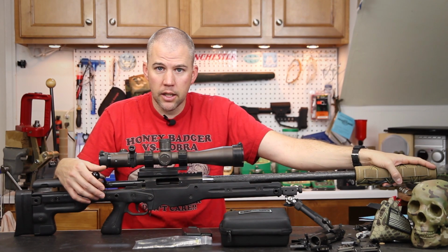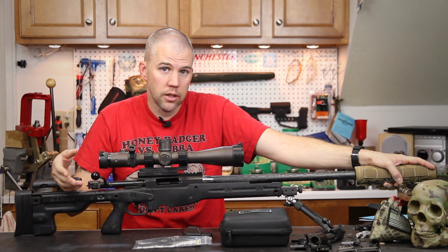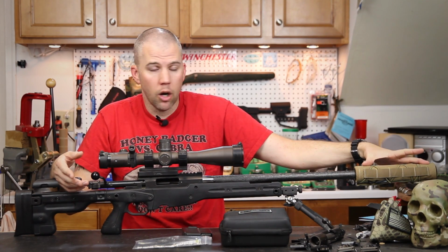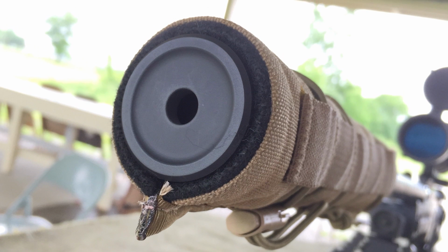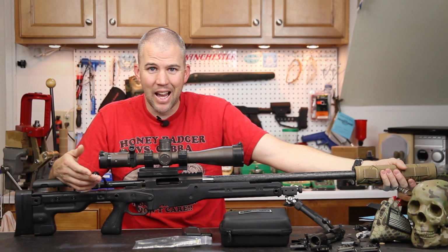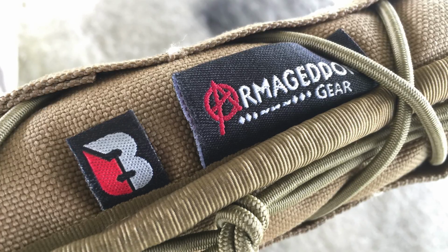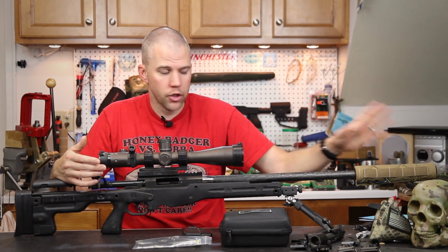I knew we were going to be in the desert again. I knew there was a good chance conditions were going to be hot, and a good chance I was going to be encountering that. So we went ahead and put an Armageddon Gear suppressor cover on here. Now, Armageddon Gear did supply this to us. It is made exactly for the Thunder Beast suppressor. It even has a little Thunder Beast tag on it. It is perfectly fitted to the suppressor, works great.